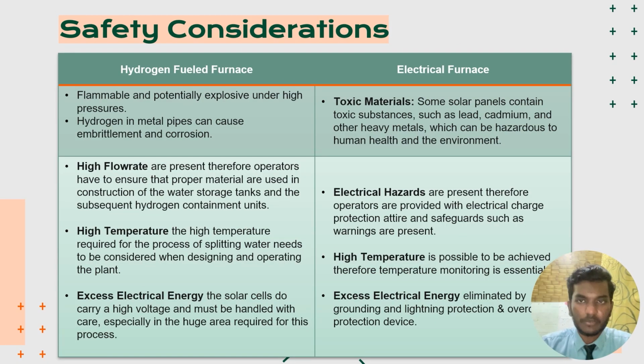In terms of safety, the hazards involved and the possible mitigations are addressed in this section. For the hydrogen fuel furnace, the main hazards found are flammability, explosion, embrittlement, and also corrosion. This is because hydrogen is considered flammable and potentially explosive under high pressures, and also hydrogen in metal pipes can cause embrittlement and corrosion to the pipes. Meanwhile, for the electrical furnace, some solar panels contain toxic substances such as lead, cadmium, and heavy metals. If any leakage happens and it mixes with the environment, it will be hazardous to human health and to the environment.